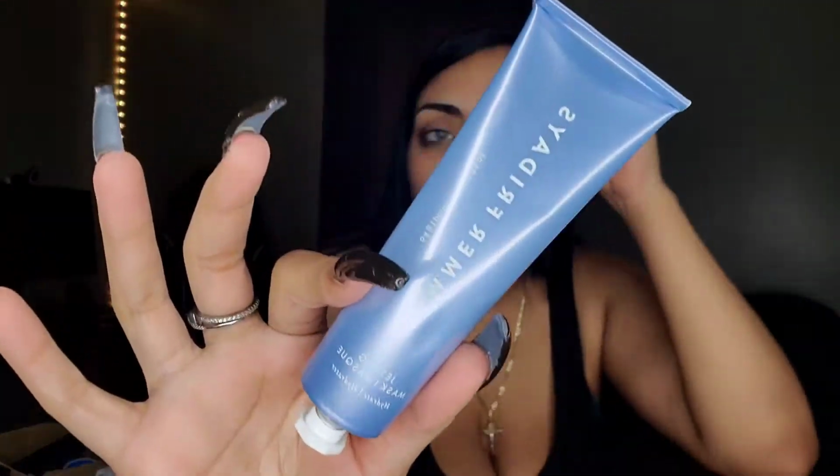I love masks, so I ain't complaining. It's what I like to do when I'm cleaning. I'll throw a mask on, start to clean, rinse it off, and feel like a whole new person, you know? But yeah, that is what that looks like. It's a pretty decent size. And I don't know if I said how much it retails for, but it is $48.